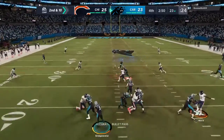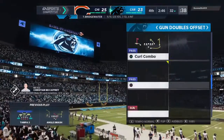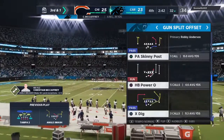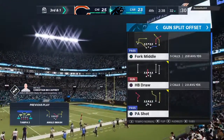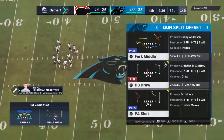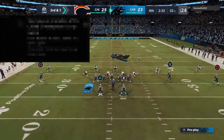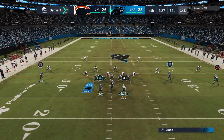2nd down, Bridgewater, and that's complete to McCaffrey. 9 yards, not quite enough, and they'll be left now with 3rd and 1. And we see another pitch and catch there to the running back. This position just continues to evolve. They become just as critical to the passing attack as a lot of receivers, tight ends, because their ability to make people miss in the open field can really generate big plays for an offense.